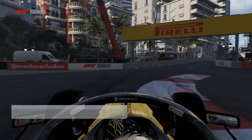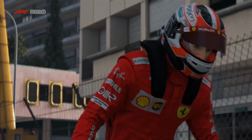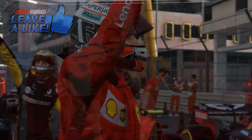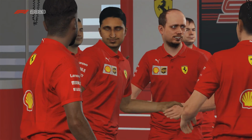Good job, you did really well. Super driving. Tell me, Ant, how did they manage to achieve this win? I think that smart tyre management on track and very smooth driving definitely assisted in their victory today. That combination meant they got the absolute maximum out of their tyres at all times.